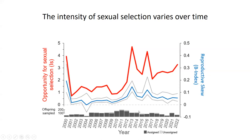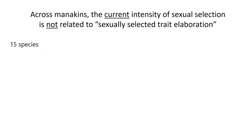What we're finding is that there are pulses of really extreme reproductive skew. And Pearl and I are working now to figure out exactly what's causing these pulses to happen in some years and not in others. But the punchline here is that it is definitely not the same thing in every year, and we're not sure what's causing this variation.